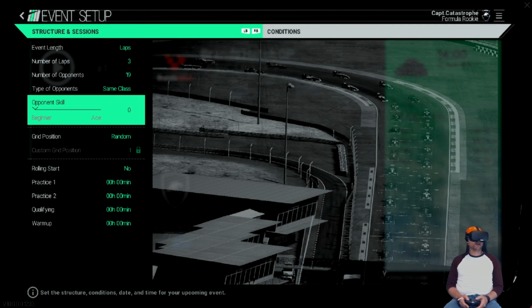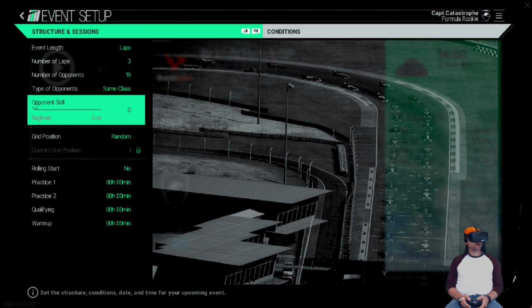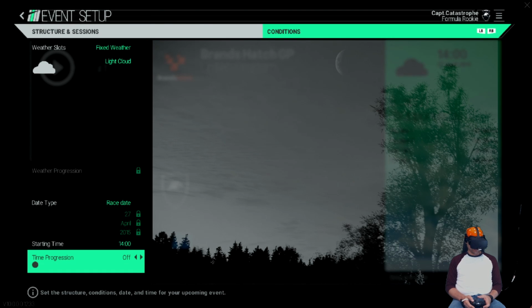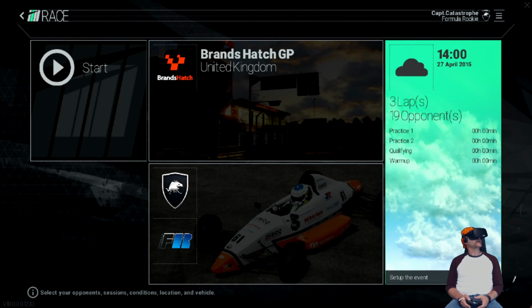So you can modify the race in any way you want. Number of opponents, type or class of car. We're going to put the skill up to 30 here. Yeah, looks about right, 33. You can do weather conditions, rain, nighttime. You can do time progression as well. And if you want to do a 24-hour Le Mans race, that's pretty cool. But we're not going to do that.